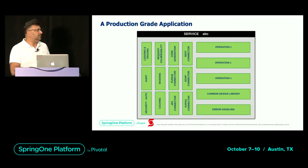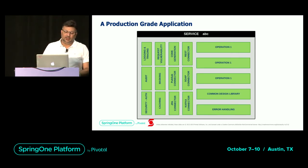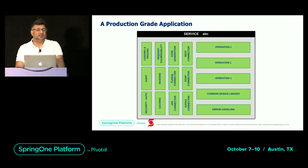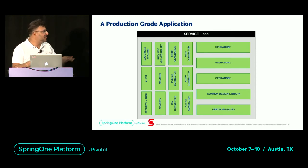What's a production-grade application? Here I've shown a microservice, and you will see these green boxes are a set of capabilities. You have security, which is authentication. You will have authorization, audit, dropping payloads of request and response into your logs, logging, distributed tracing, masking, which is data sanitization, caching the response of your backend orchestration, request vulnerability, OWASP, SQL injection, preventing malicious injection, code generation, that's AppFactory, PubSub, connector to JPA, connector for REST, connector for SOAP, connector for Kafka, error handling, right?